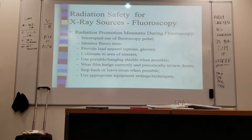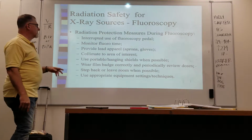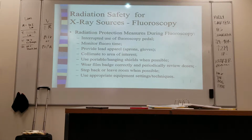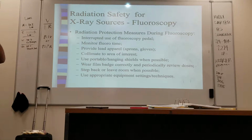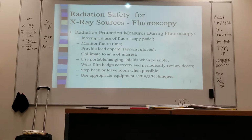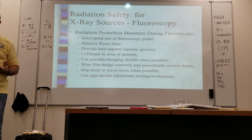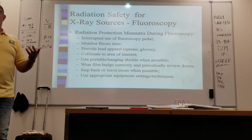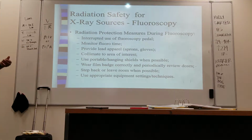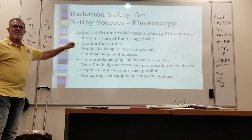Radiation safety for X-ray sources. These are the things that you should use if you're doing it. Physicians should do it. You want to use interrupted use of the fluoroscopy pedal, especially on older units that are still using continuous fluoro. Continuous fluoro has been banned by FDA for some of the newer equipment, I think starting in the late teens. Can't use continuous fluoro. You want to monitor fluoro time. It's a poor indicator, but it's a good way of reminding the physician if you've reset the timer 10 times, 12 times, 14 times. It's something that you want to politely let the physician know.